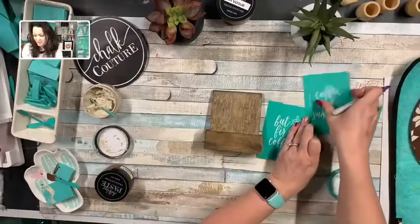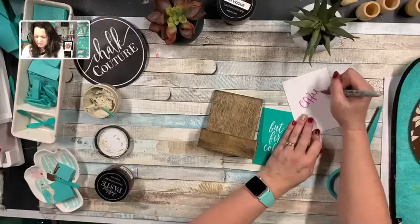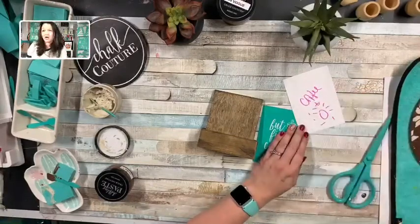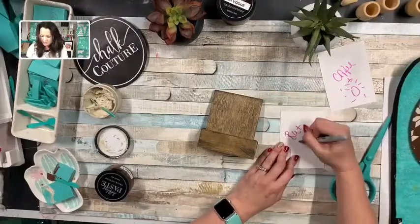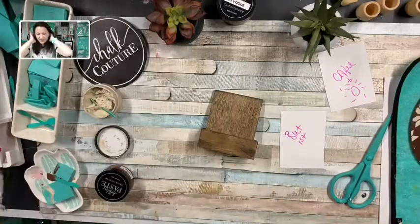So I'm going to write on the back so I know which backer goes with which. We'll do coffee and sunshine. You didn't know I was an artist, right? Coffee and sunshine. And then butt first. This is just so I know which goes to which if I have them both out.